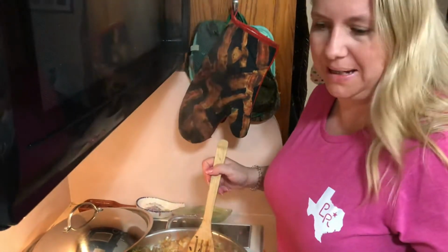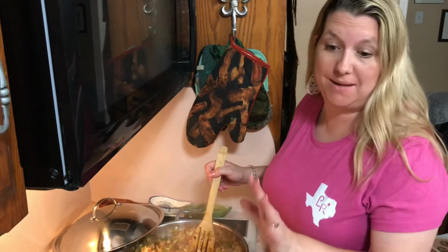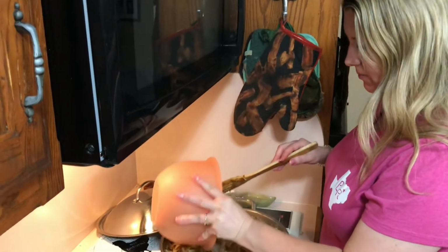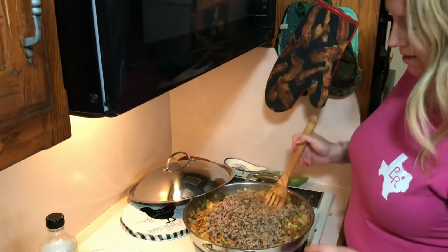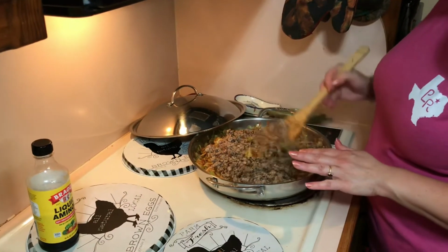So now what I'm gonna do is go ahead and add the beef or the pork, whatever you've got, add your ground meat. So I'm adding my ground pork that I've already heated up and put into a separate bowl. Now remember, this has already been seasoned with minced garlic. We've added some garlic in there.